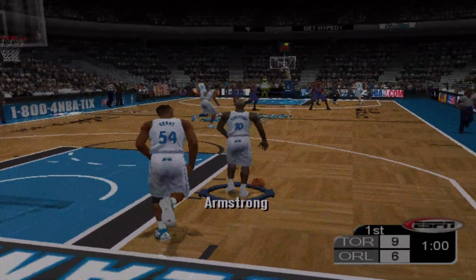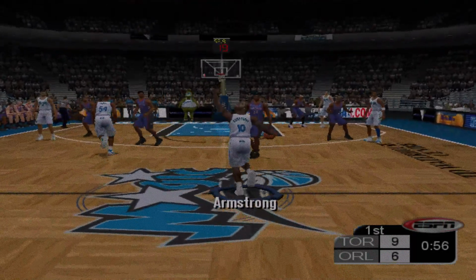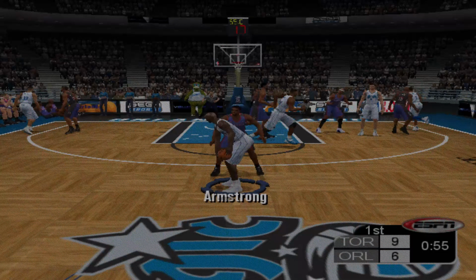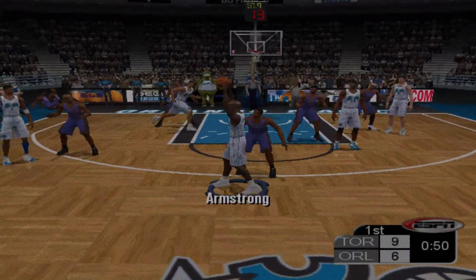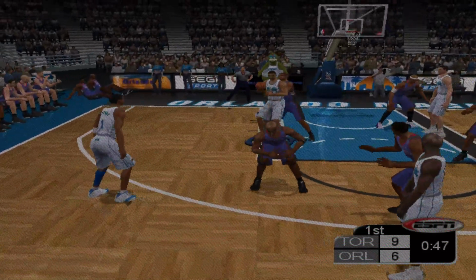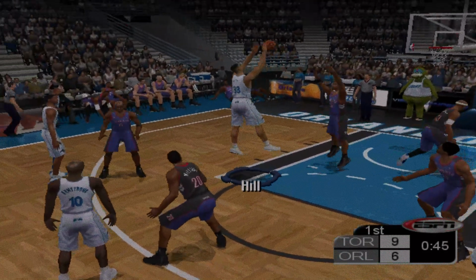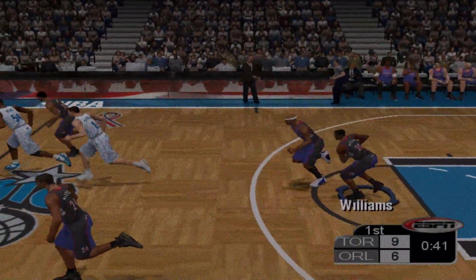Grant throws it in. 59 seconds here in the first quarter. Armstrong passes it. They work it in. Hill pulls the trigger from the high post. Bounces off the left rim and out.